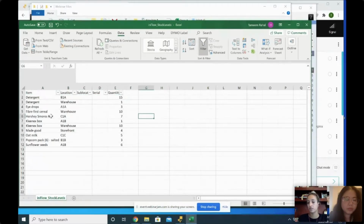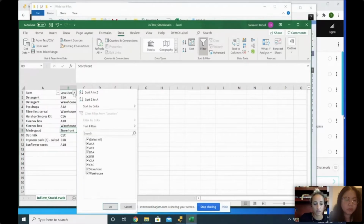And what you can do to make your life easier is if there's any location that is gonna stay. So for me, like I said, I've only messed up half of my locations. Warehouse for me is actually a location. It's my physical location. Storefront is an actual location. So those ones are right. I actually don't need to change those with this new system. So I'm gonna delete them from this exercise just to make my life easier.